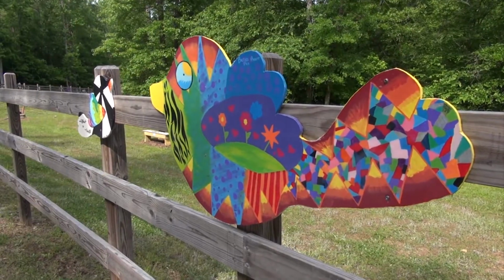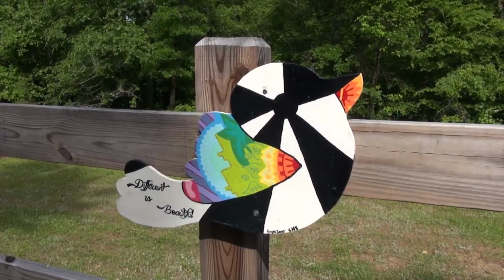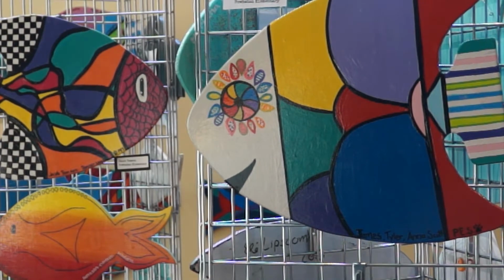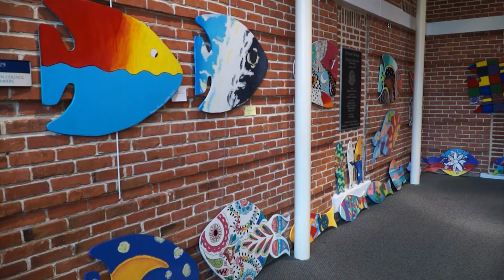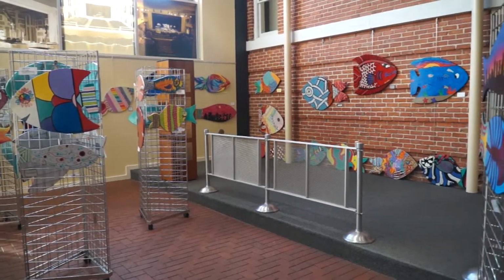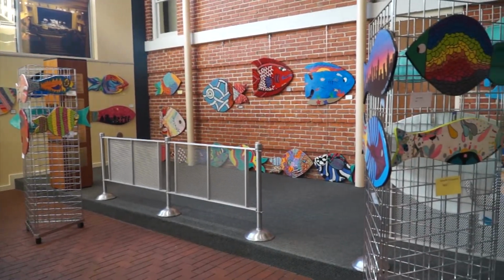So the next year we did birds. We took the butterflies down and put birds up. That was 2 years ago, and now 2 years later, here we are putting these fish up, which are designed by roughly 100 students in 9 elementary schools throughout the area, and we've grown from 65 initially to about 130 this time. So we're very proud of the project. Thank you, Jason. My pleasure.